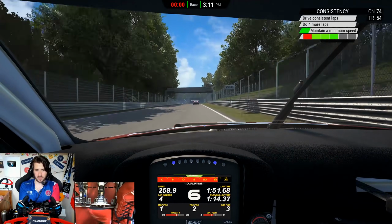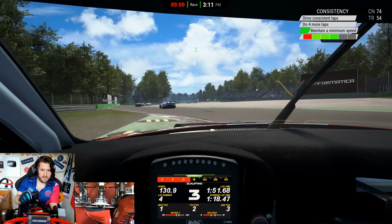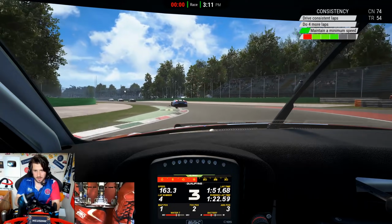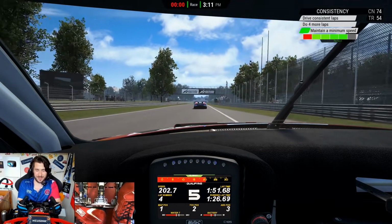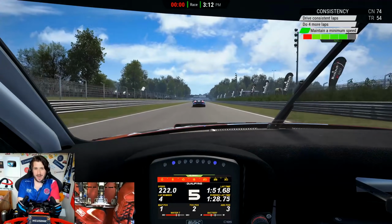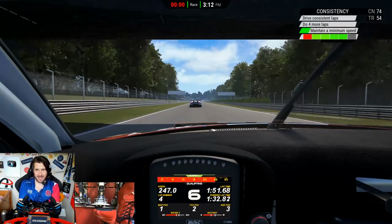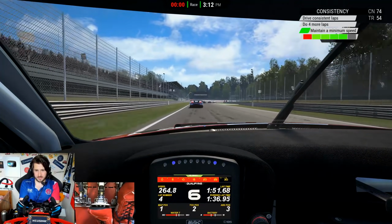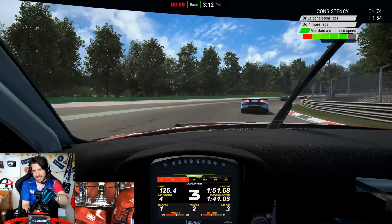Come on, slipstream. Heavy on the brakes, there we go. Third gear, throw it in. Very nice. Using all the curb and a bit of the gravel on the right there. That's about as close as I could be, I think, to cutting the corner there on both sides. Throw it into the parabolica. It's a bit late to catch that place, I think.